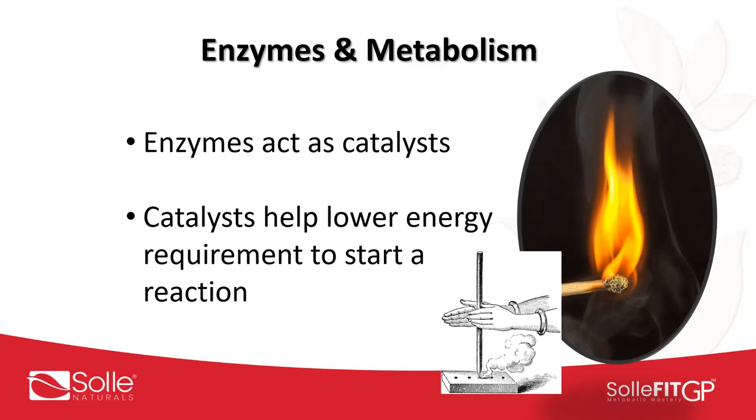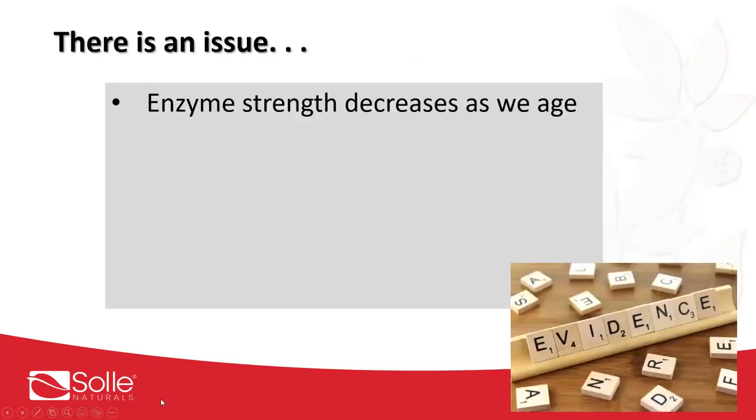Which one of these is easier? Well, the match is easier. Do they both work? Yes, they do. But with the match, it is a catalyst that helps make it simpler so you don't have to put as much energy into the process to get the fire burning. So keep that in mind when we're talking about enzymes. We are simplifying the process.